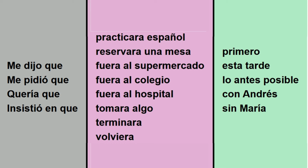The same applies to me pidió que. He or she asked me that. But if we were saying it in English, we would say he or she asked me to pick up something rather than he or she asked me that I pick up something.